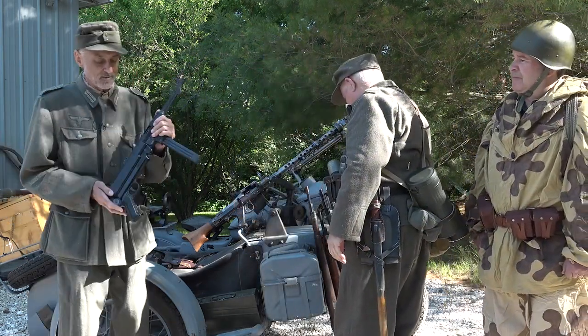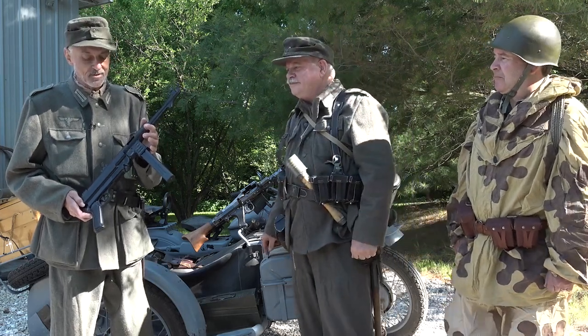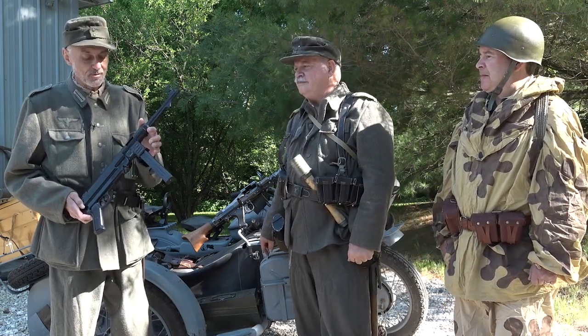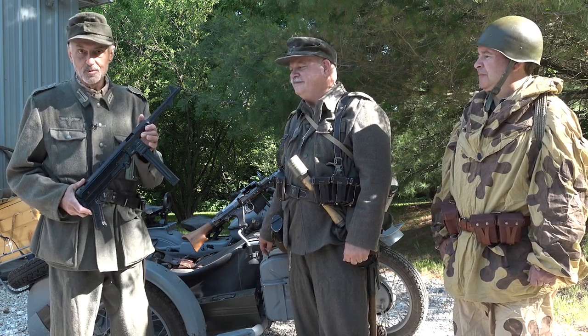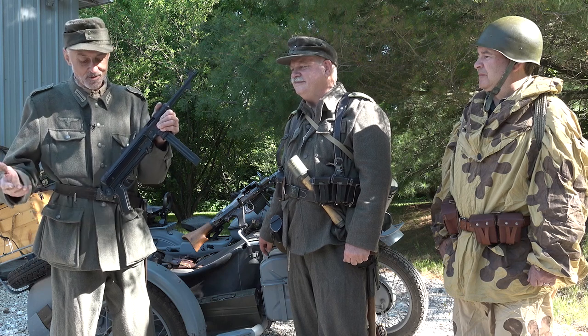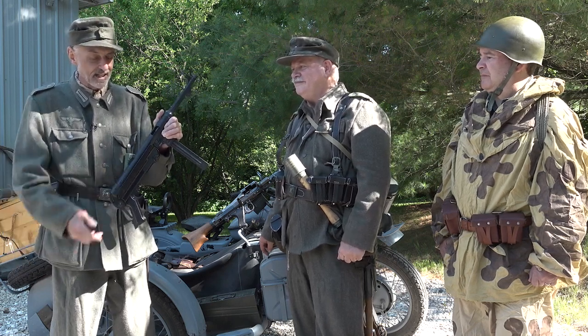You cannot own a full auto MP38. This is an MP38 Schmeisser, 9mm, 32-round magazine. This is a current-made semi-automatic rifle. They sell for between $500 and $700. So you can't have the real thing, but close to it. It just does not have a stock. It's classed as a handgun.